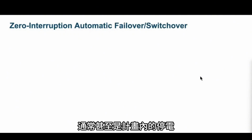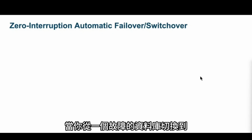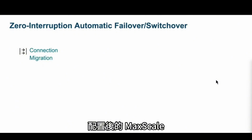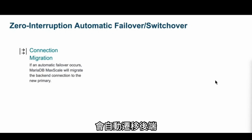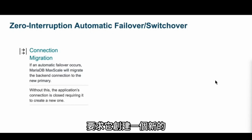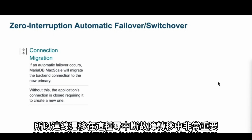Let's take it one step further. Now, without MaxScale, usually even planned outages, whenever you're failing over from one database to another, there will be some kind of network blip outage, probably some connection errors that get sent back to the application. Well, not with MaxScale. When configured to use zero interruption automatic failover, connection migration will automatically migrate a backend connection to the new primary if automatic failover occurs. Without this, the application's connection closes, requiring it to create a new one. So this can cause an error. If you don't have this turned on, it requires the application to reconnect. We don't want that. So connection migration is very important in this zero interruption failover.